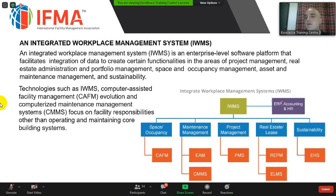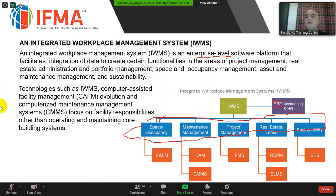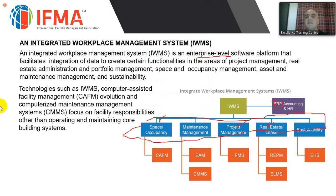ERP systems are now linked in the bigger organizations to accounting, to HR, to the different project management software. An IWMS is an enterprise level software platform that facilitates integration of data to create certain functionalities in the areas of project management. So we were talking previously about all of these software that can be used to manage real estate, manage maintenance, manage projects, manage sustainability. All of these are or can be integrated under an IWMS. So you can manage the space, the occupancy level, what's vacant, what's not, what to put here, what to put there, maintenance management, and the project management, the real estate management, and the sustainability management.